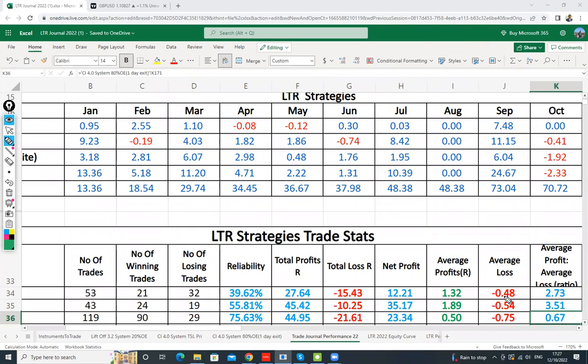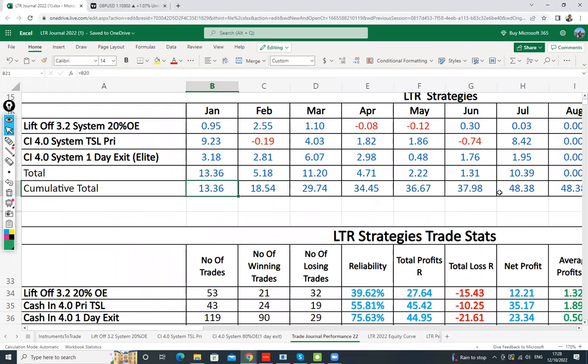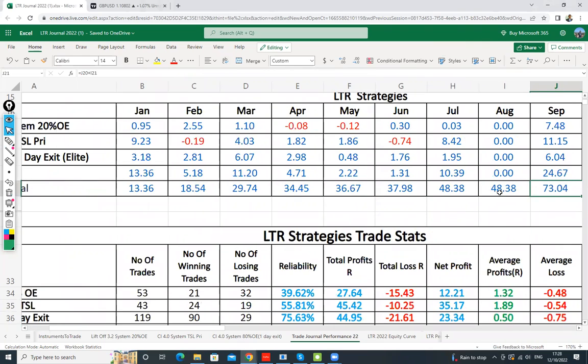But you can see the other two strategies, they are quite asymmetric reward risk strategies, 3.51, 2.73 in actual time, in real time as well. Okay, that's how we have achieved this 73.04% in September. Okay, Q3 performance is what we are looking for. That is over here in September so far. Okay, 1% being 1,000, that would be 73,040 pounds.